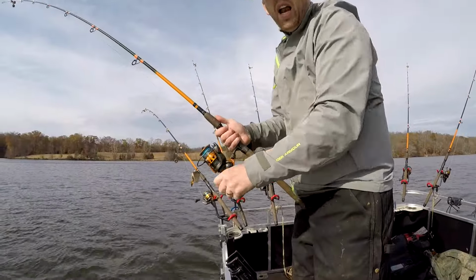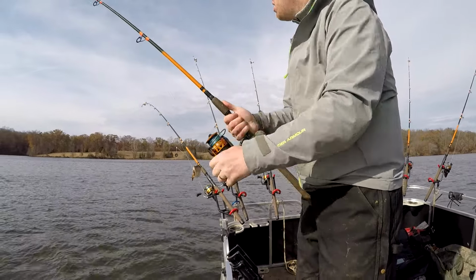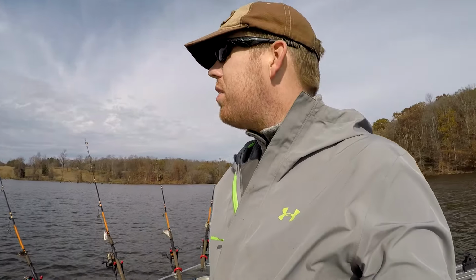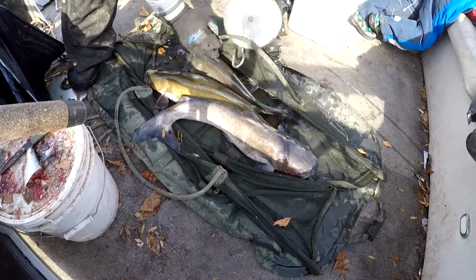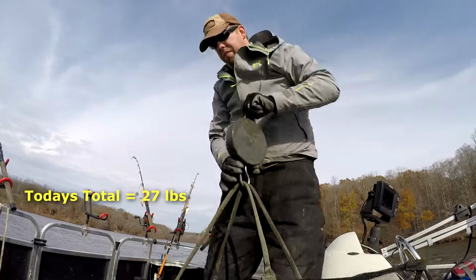Well, it's been quiet. I haven't caught a fish in about 15 minutes. So it's kind of tapering off. Time to go get another spot. All right, gonna move spots, but first need to weigh up my catfish. See how many pounds of channel cats we got. 27 pounds.